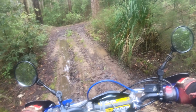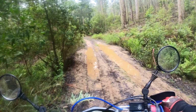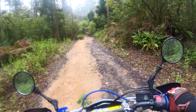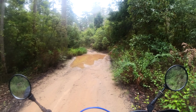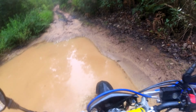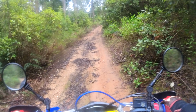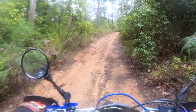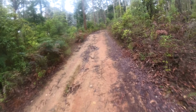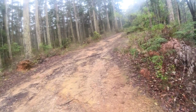There we are, back to the main track. Awesome. These puddles seem okay. I'm not going to attempt to go up there because I reckon I'll slide over. Oh, thought I was getting stuck for a second there. See if we can get up this. Yeah, it's not too bad actually. Maybe.